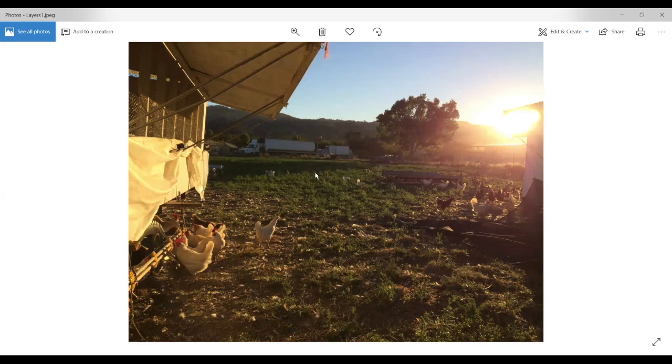Hi, I'm Tim Mueller with Riverdog Farm, and I'll talk about how we manage our pasture. I'm going to hopefully not wander around too much, but I'm happy to be led astray if somebody has a question. We have been farming since 1990, and in 2008 we added layers. In 2010 we added meat birds, and in 2009 we added hogs. They all live on separate pastures.